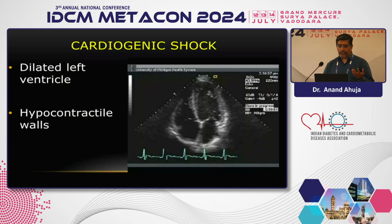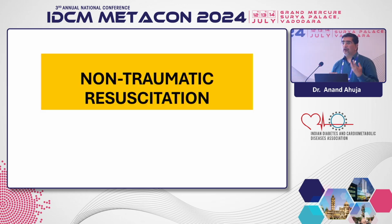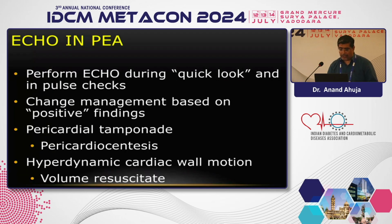So in cardiogenic shock, the LV would be dilated, there would be hypokinesia or akinesia, so it can help you in diagnosis. In hypovolemia, the ventricles are briskly contractile, and despite that there is hypotension. For non-traumatic resuscitation, you get a direct visualization. Is there effective myocardial contractility? Whether there is asystole, hypokinesia, normal contraction, and whether there is substantial pericardial effusion or not.